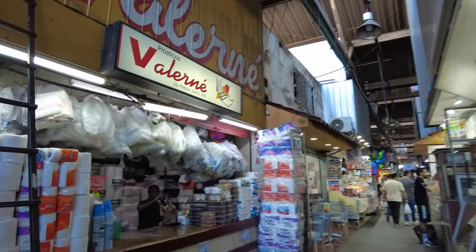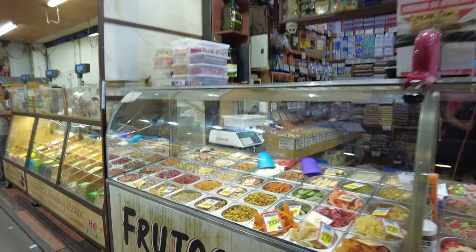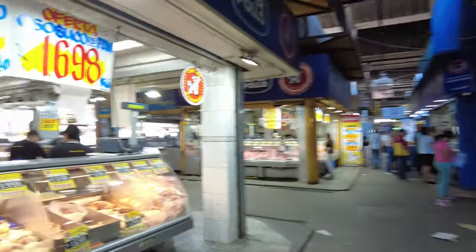Everything here. Plásticos, candy store, dried fruit, nuts. Legit candy shop here, selling dried fruit, more sweets and stuff like that. Another deli. This place just keeps on going. Another butcher shop.